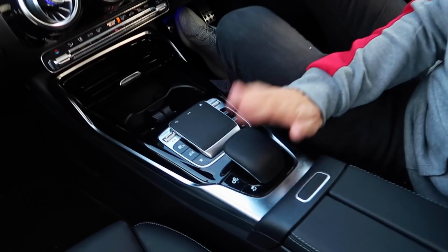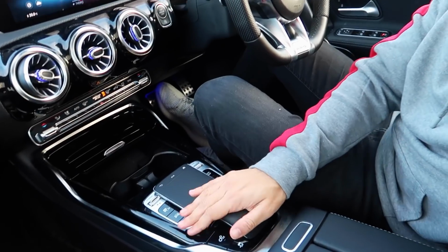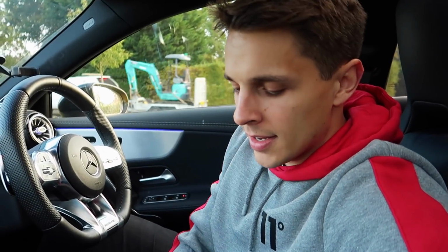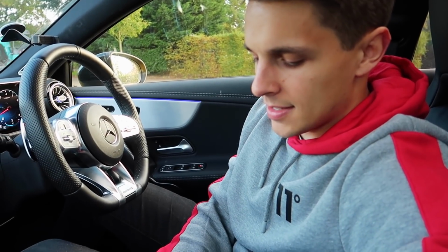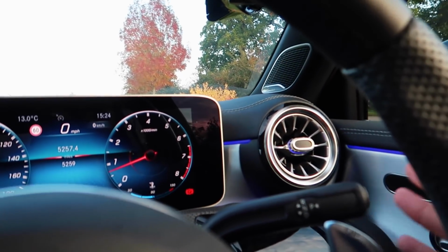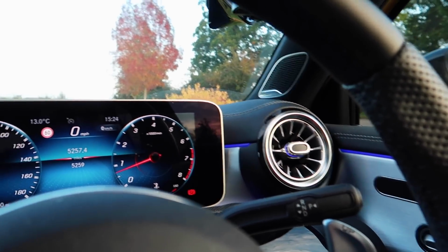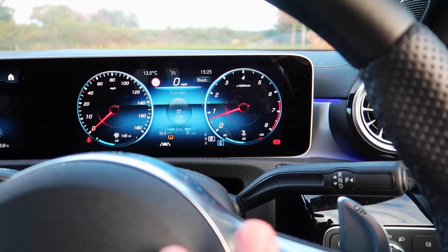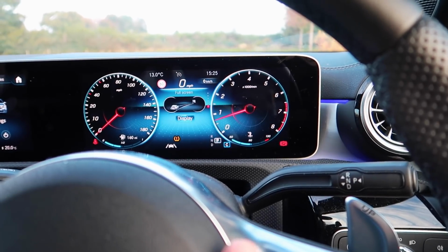Cut! The other strange thing I do feel with the A35 is this down here. This does nothing. Does absolutely nothing. And I don't understand why the gear shifter is not here, but it's on the wheel just here. So that's something which is a little bit different, and also a little bit annoying. The touchpad down here, to be honest with you, I don't really use it.